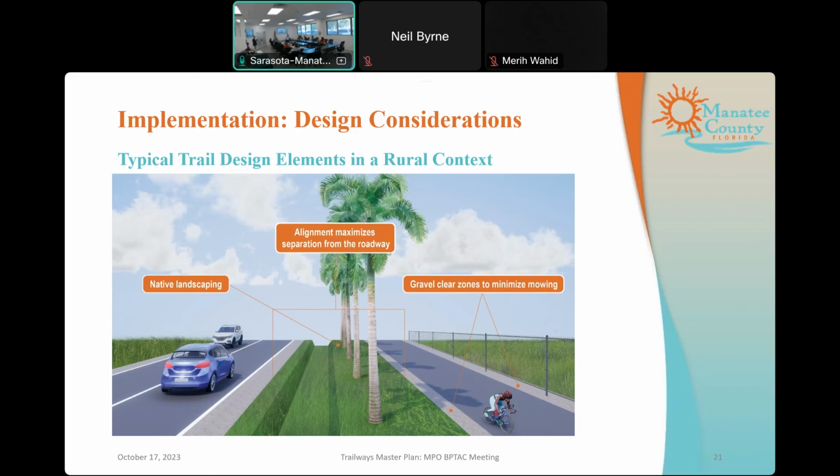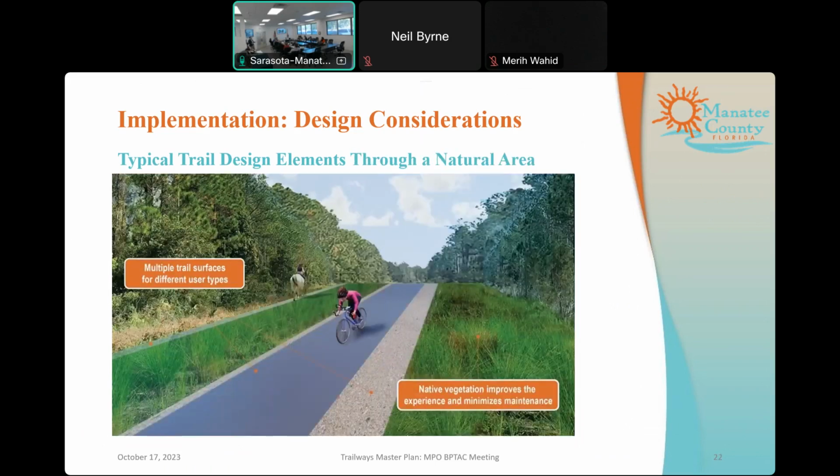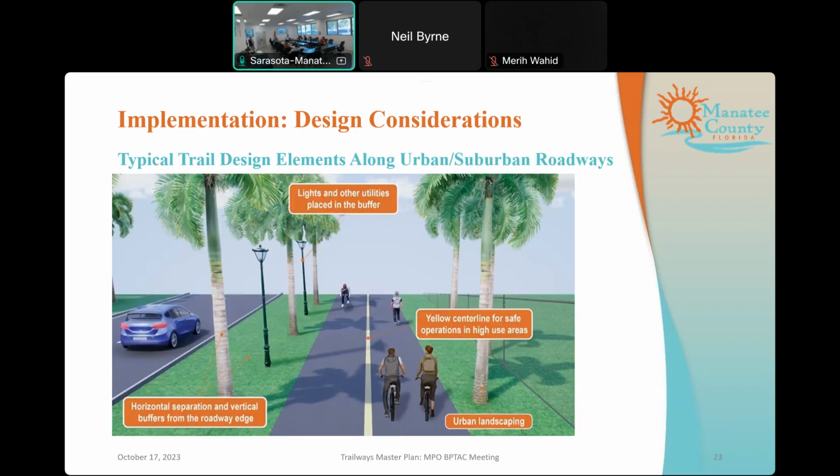So in a rural context, it might look something like this. If you're in a natural area, you might not see as many cars. That would kind of defeat the purpose. So you've got maybe an equestrian trail aside next to that. Or in a mixed area, urban, suburban roadway, you've got more people using the trail. Maybe you're going to make the trail a bit wider, still offset from the road, of course, but maybe consider tree and vertical elements, lighting should be considered as well. Those are just some of the examples of things that are included in this report.